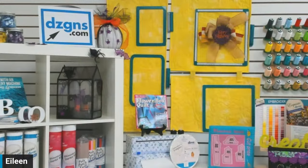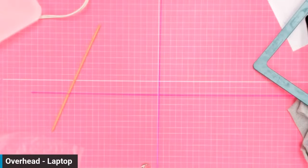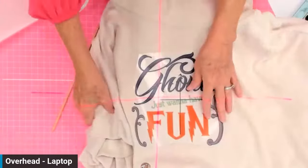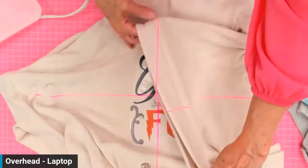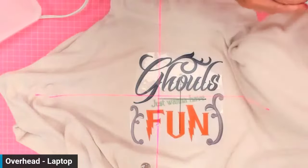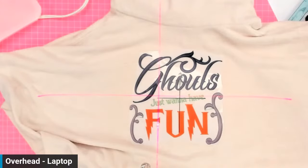Oh, I do have this beautiful poncho that I want to show you. And this is our ghouls, right? Let's take a look at this. Oh, this is so much fun, this poncho. So look at that. And it's just a poncho. Look, big giant sleeve openings, right? Kind of short sleeves, doesn't go all the way to the wrist, just goes to the elbow.